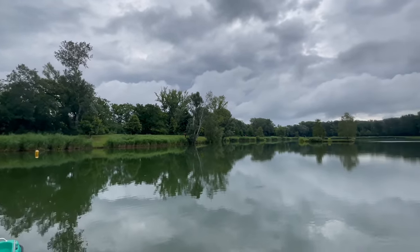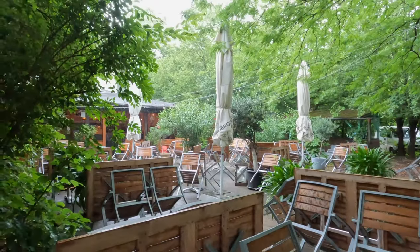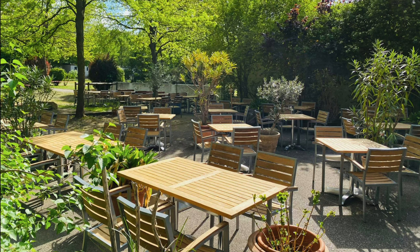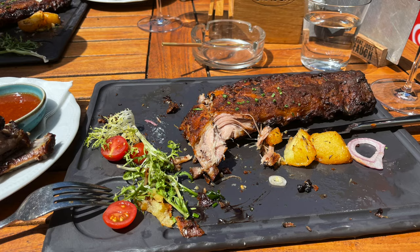The campsite has a fabulous restaurant where we had the most amazing meal. As you can see, there's a lovely terrace. You can get breakfast and lunch. The ribs were to die for, with a fabulous pulled pork burger too.